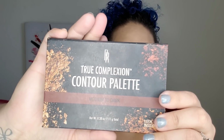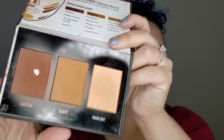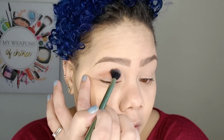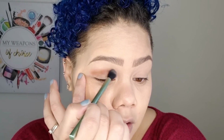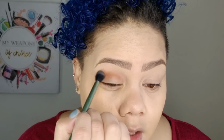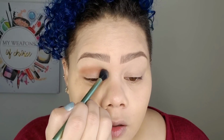I love using contour palettes. This is the Black Radiance True Complexion Contour Palette. And as you can see, it has some really pretty brown colors. I'm gonna be using this color here, the color Contour. I'm gonna use that as a crease color for my eyeshadow today. I really like using contours for crease colors because they're super pretty. They're always the perfect brown. And just sort of float that over my eye, mostly staying in the crease. And you can see how pretty that already looks, and I just barely put any on there.